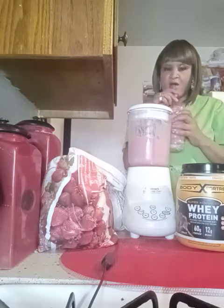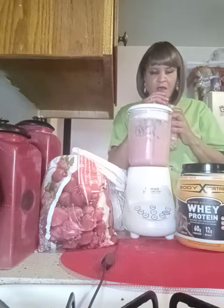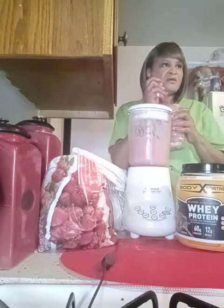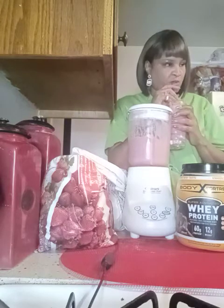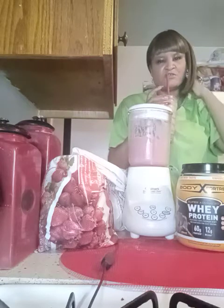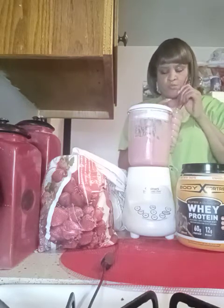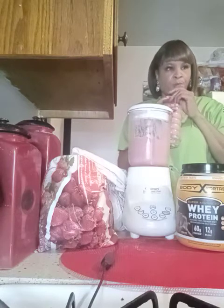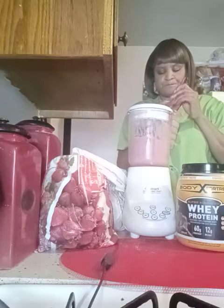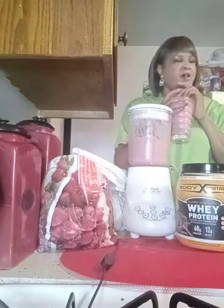Taste that coconut water, some pineapple, strawberries, and raspberries. I gotta get some black cherries. Just go to the store and buy all frozen fruits, because I'm gonna need them. I'll probably do my keto tomorrow.